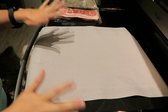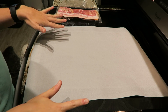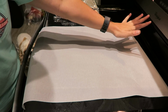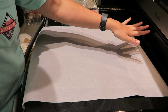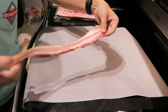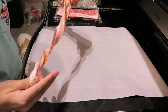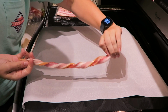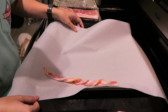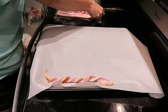So the other day I got so many questions about the Twisty Bacon that I did. I figured I would show y'all really quickly how I did that. So I have my bacon over here. I have my oven preheating to 400 degrees. So basically what I do is I grab a strip of bacon and then I just twist it. Very easy. I have a piece of parchment paper laid down on a cookie tray or a baking sheet, whatever you want to call it, and I just twist the bacon up and lay it down. And then I just repeat that with every strip in here.